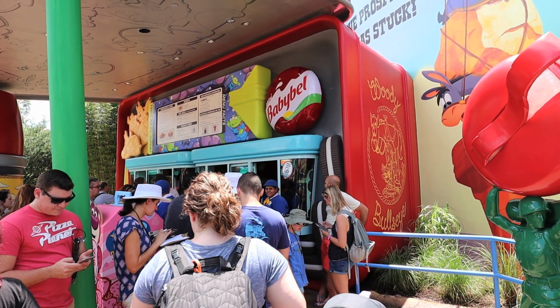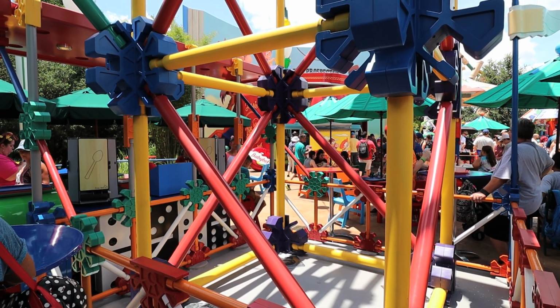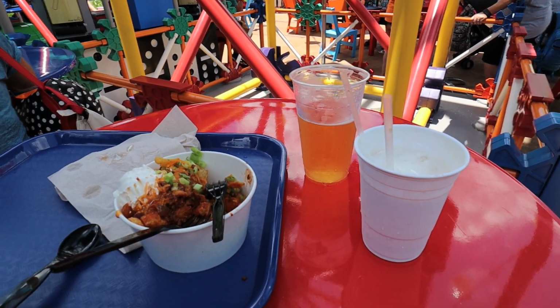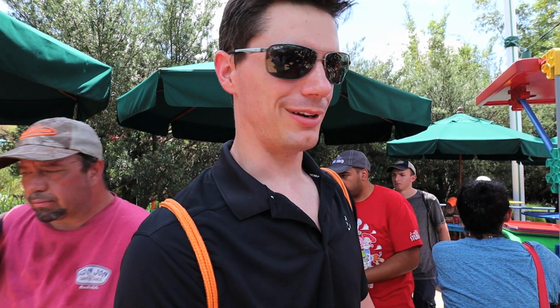We made a mobile order, so we're waiting in that line. So we stopped at Woody's Lunchbox for a quick snack, and this is what we got. What do you think? Tachos. Highly recommend. We got nachos, we got tater tots, we got chili, we got cheese, sour cream, chives, if you're into that sort of thing. We got beer on a hot day, and ice cream float, root beer style.